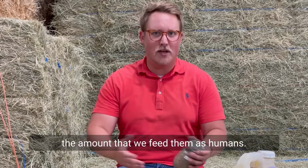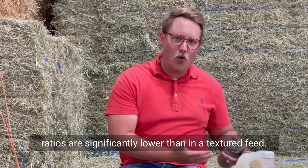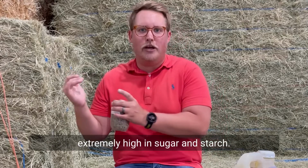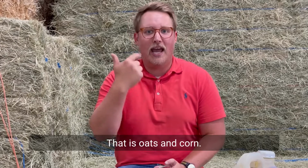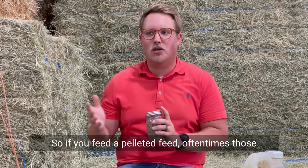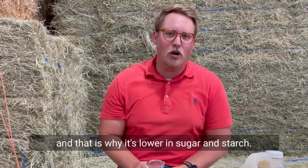So, typically in a pelleted feed, the sugar and starch ratios are significantly lower than in a textured feed. There are 2 commodities that are extremely high in sugar and starch. That is oats and corn. And those are the predominant ingredients in a textured feed. So if you feed a pelleted feed, oftentimes those ingredients are lower or completely left out of a pellet, and that is why it's lower in sugar and starch.